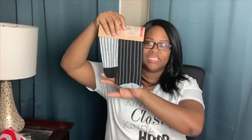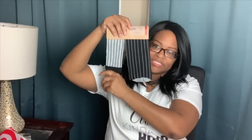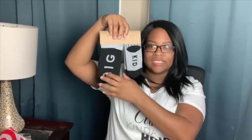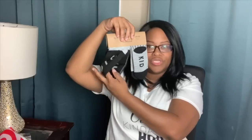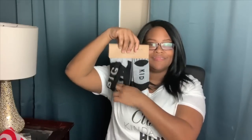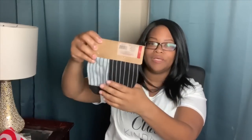I also got these matching father and son socks. This one actually says big kid, and the babies say little kid. I'm actually gonna give them to my oldest son and my youngest son instead of the father-son duo. I just thought these were really cute. Like I said, it says big, the other sock says kid. You can't see it. I'm really wasting my time. There you go. So I thought these were cute. These were $3.